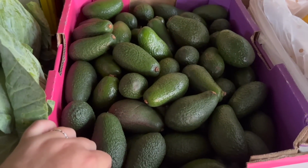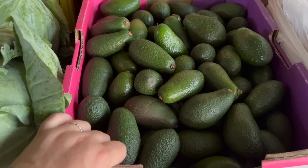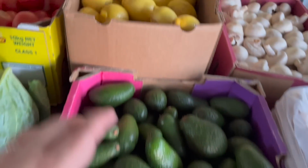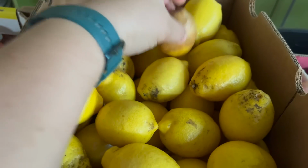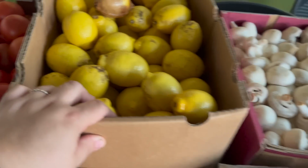Box of avocados. I think, if I remember correctly, it was $10 for this one, and it's a full box of avocados, so I'll have to go through that one. Box of lemons, they were $20. There's some yucky ones in here that will just have to be gone through and gotten rid of, but most of them are perfectly fine.